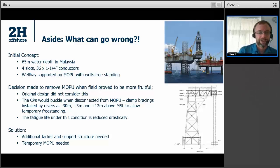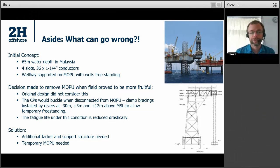During the field life, the decision was made to remove that MOPU as a result, basically, of the field proving to be more fruitful, and they wanted to keep production going. But there was no original design to freestand that top side on those conductors. And you can see that on the right here. They were very long freestanding conductors all the way up to the deck. So if you disconnected from the MOPU here, these conductors would actually buckle under the vertical load.